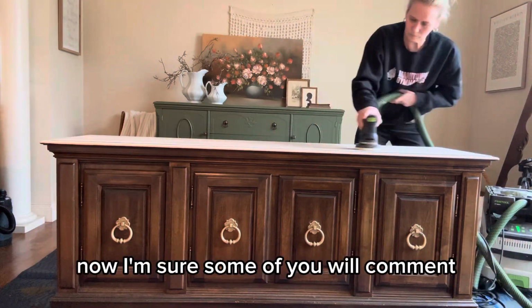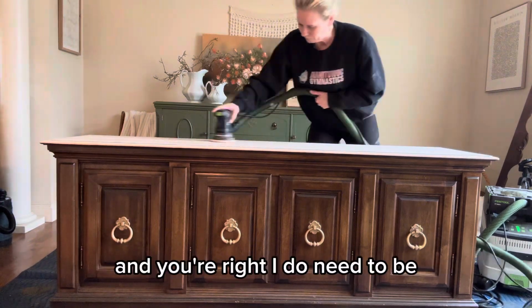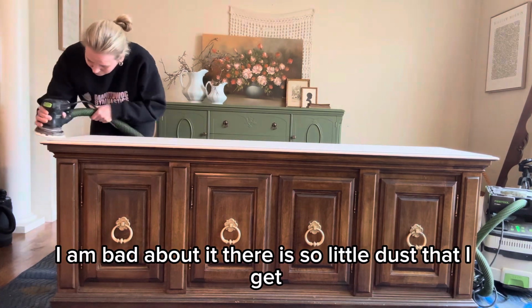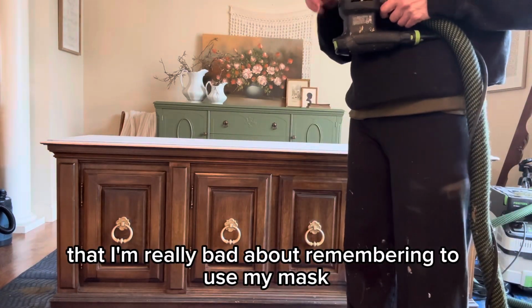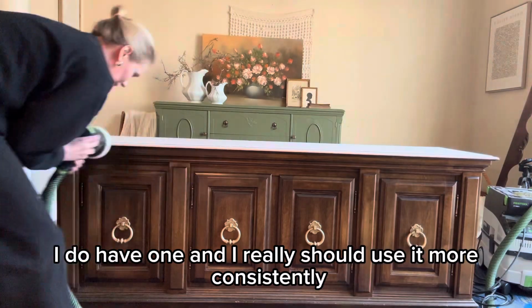Now, I'm sure some of you will comment and say that I need to be wearing a mask, and you're right, I do need to be. I am bad about it. There's so little dust that I get by using my Festool dust extracting system that I'm really bad about remembering to use my mask. But I do have one, and I really should use it more consistently.